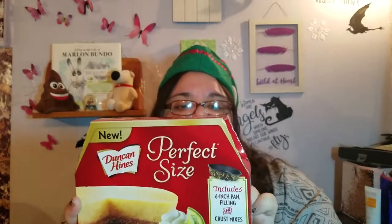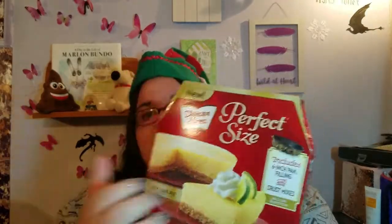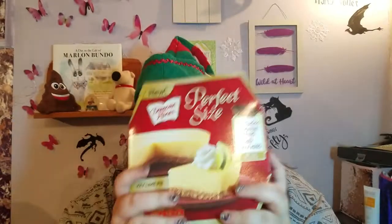For the crust, all we need is 2 tablespoons of butter, and for the filling, all we need is 2 cups of heavy cream. And heavy cream, well, that's not something people have normally. But, all right, so now you're up to $3. But we are going to do this in the video. We're going to make key lime pie for the first time ever.